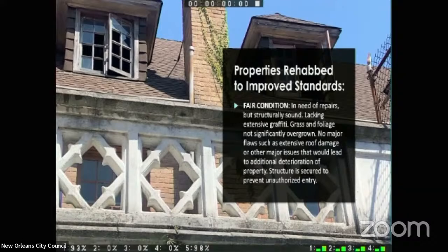This means that the property may still be in need of some repairs, but it's going to be structurally sound. It's going to be lacking extensive graffiti, lacking significantly overgrown grass and foliage, with no major flaws such as extensive roof damage or other major issues that would lead to additional deterioration of the property, and the structure is secured to prevent unauthorized entry. So once again, some of the key pieces here is to prevent future deterioration of the property.